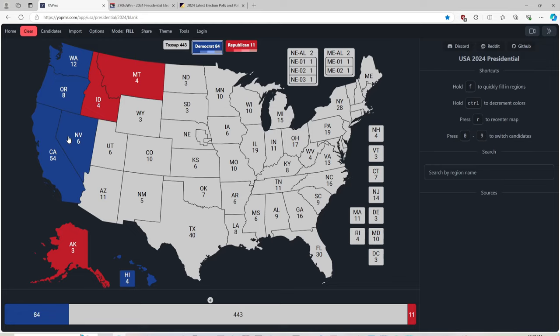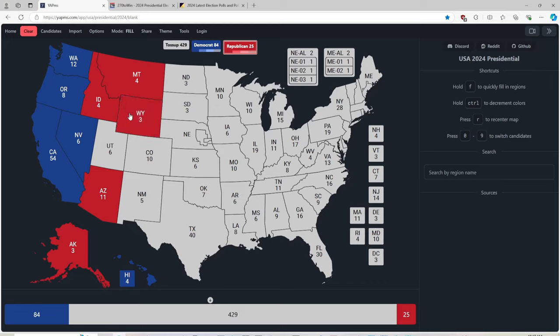Arizona is light pink, but we're going to make it red for easier understanding for Donald J. Trump. It has been flip-flopping back and forth this election season. Wyoming with 3 electoral votes is red for Donald J. Trump. Utah with 6 electoral votes is red for Donald J. Trump. Colorado with 10 electoral votes is blue for Kamala Harris.